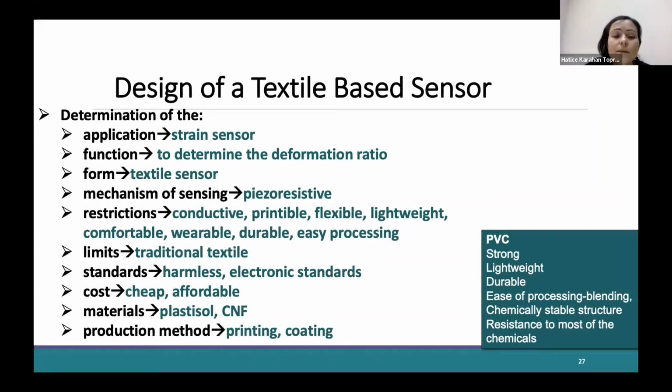Based on these four important criteria, there are going to be some restrictions in our design space. First of all, if you want to make a piezoresistive sensor, then it needs to be conductive. If you want a textile sensor, then it should be printable or flexible, lightweight and comfortable. And the most important thing, if we are making a textile-based sensor, it should be wearable and durable, and of course, the processing should be easier.